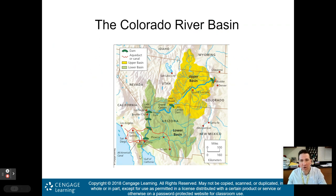And here is the Colorado River Basin, pretty much beginning near Boulder and traveling all the way down to the Gulf of California. You'll notice the dams that are along it, the reservoirs as well. And the problem is, by the time the water reaches the Gulf of California, there's not much water left, because it's either been pumped out to drink, or pumped out to irrigate, or is trapped behind these dams.